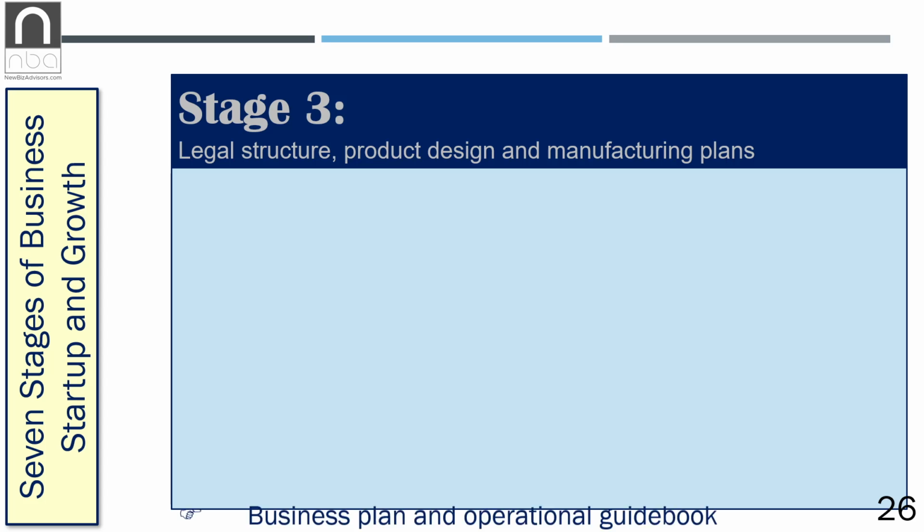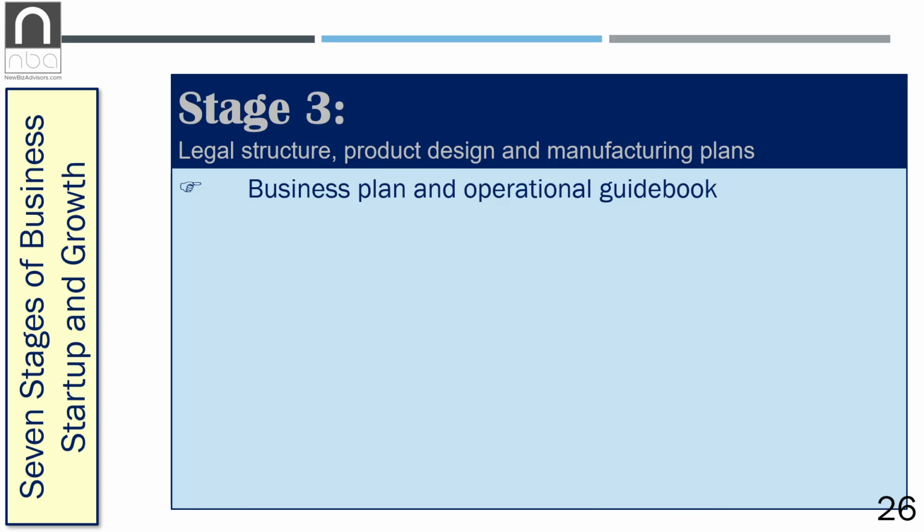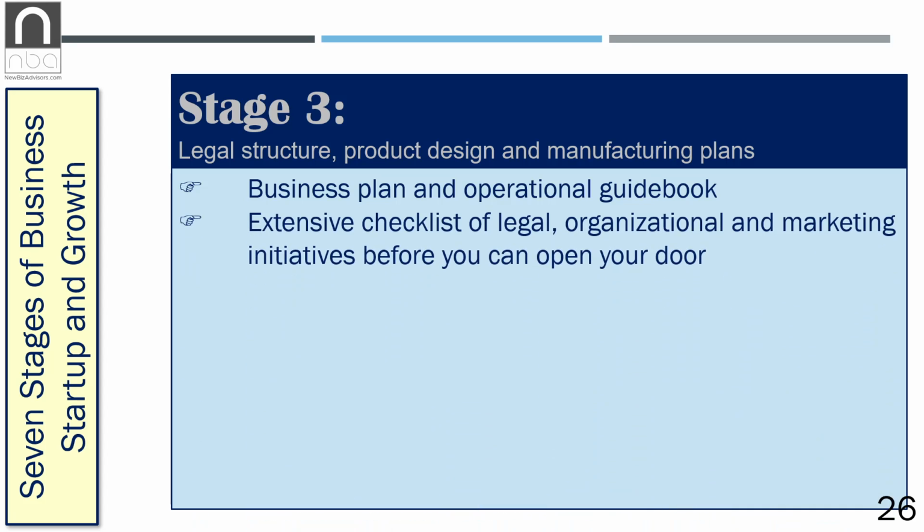So now let's talk about the legal structure, the product design, and manufacturing plans. An extensive, detailed business plan and operational guidebook. How would you do everything? Your processes, your employees, your connections between the different pieces. How would you do it? An extensive checklist for legal, organizational, and marketing initiatives before you can open your door. A detailed checklist for the physical store.